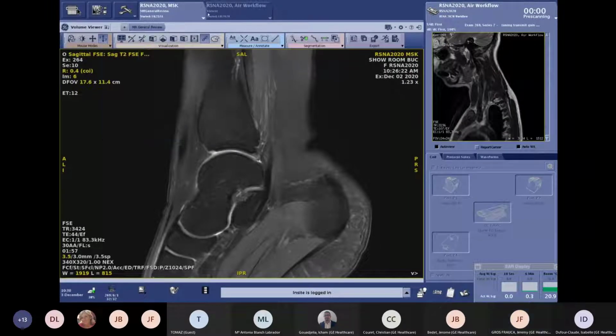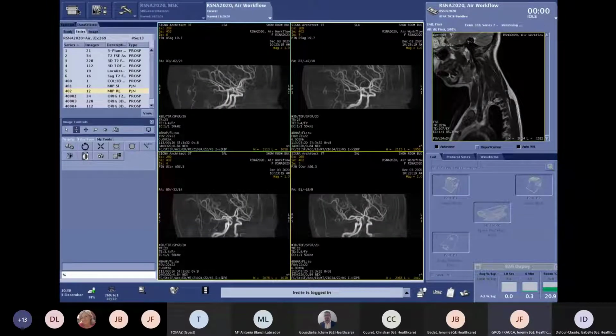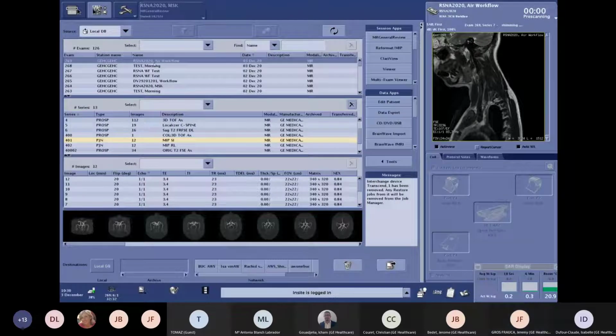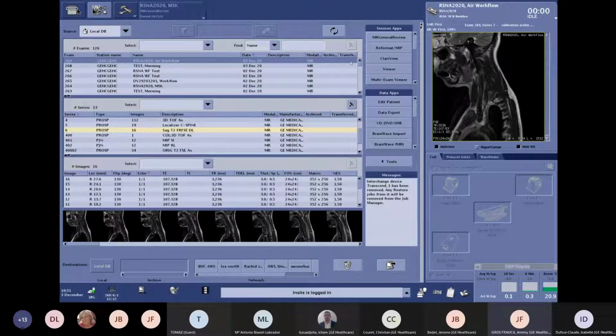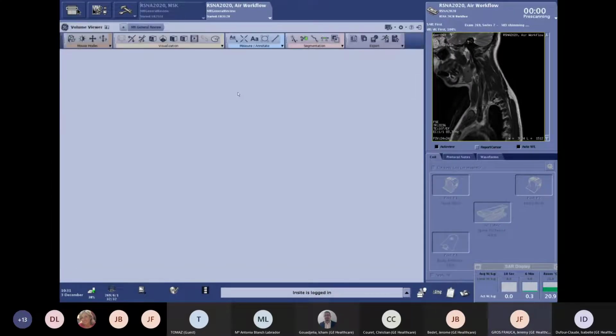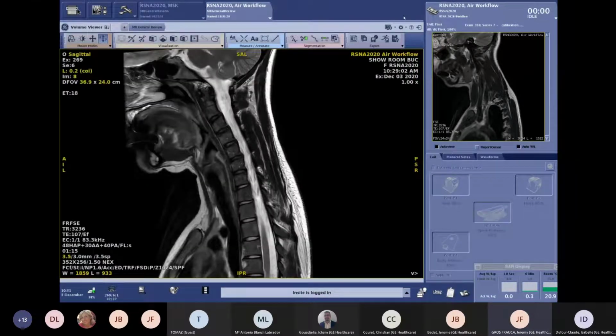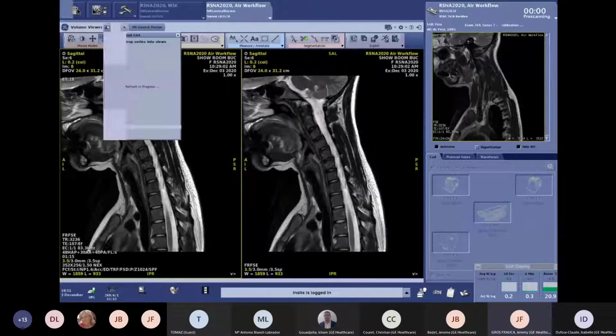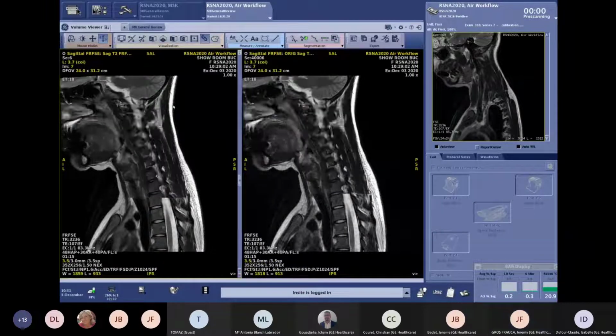Okay. Let's have a look at our C-spine now. I'm sorry, I'm a bit late, but it's important that you see all those sequences. It's a lot to share, and 30 minutes is quite fast. So let's do the same comparison with and without Airtouch DL.